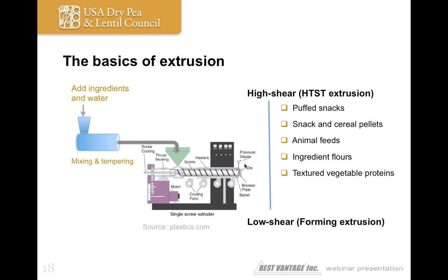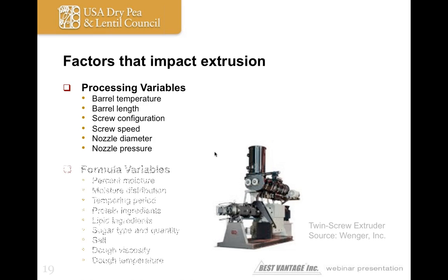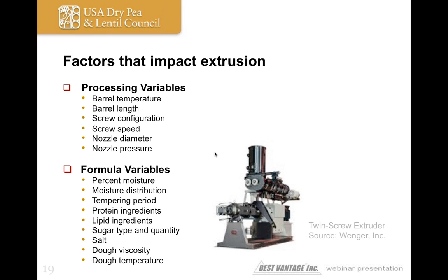All this causes the dough to plasticize under varying conditions into a plastic material, if you want. The dough exits a die plate through holes configured to yield specific densities and shapes. The pressure under which it exits a die plate is, of course, a major variable in the type of products that you will produce. A cutter at the die plate then cuts the exiting dough streams into desired lengths. Here's an example looking at the basics of extrusion. We start with just adding ingredients and water into a mixing unit, and then adding the mixing unit into a feeder that feeds it through a screw, whereby it then exits at the die to give you your product.